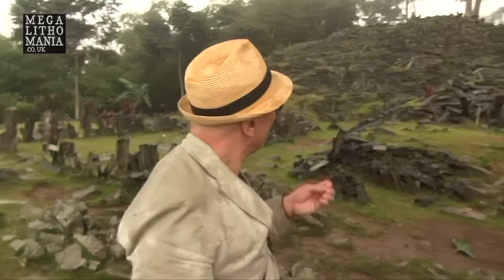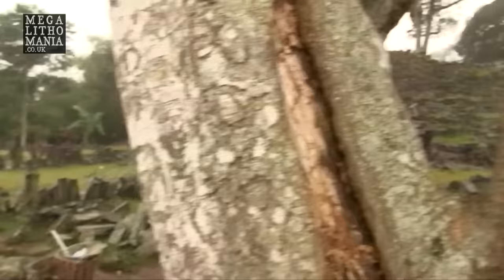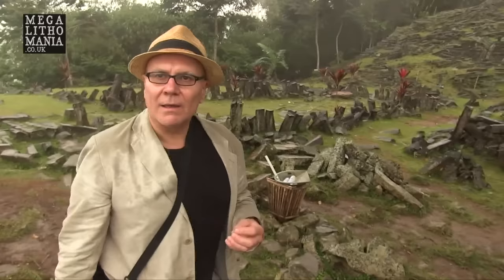And just beyond it, at the base of the slope going from terrace 1 to terrace 2, could be the entrance into this underground realm here at Gunung Padang, leading into an artificial chamber, or maybe a natural chamber that's been enhanced in some way, and perhaps was the central focus of the veneration or worship that was going on here in the past.